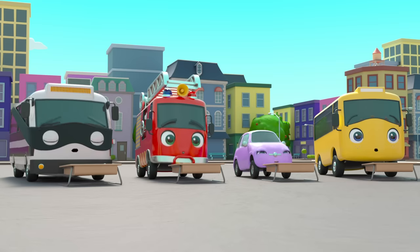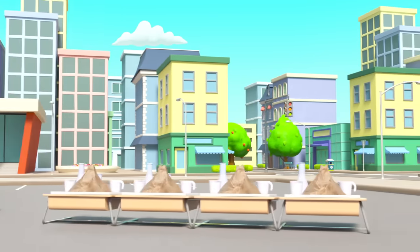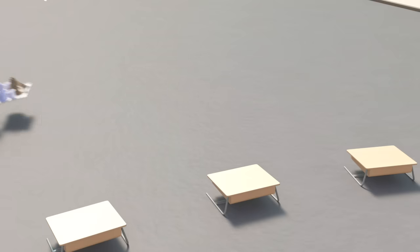Wow! It looks like an erupting volcano! Isn't that amazing? Everyone is so excited! They're going to do the experiment all by themselves!